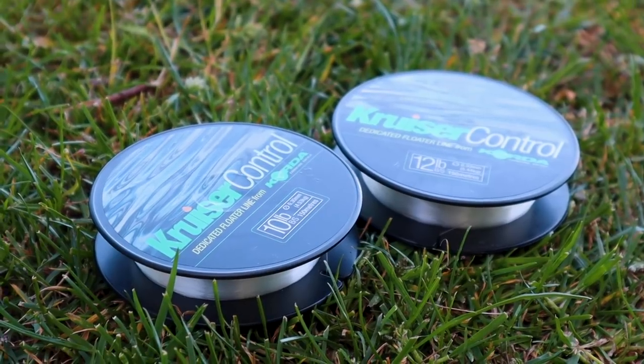So what I want to do now is just take you through the rig that I use for my surface fishing. So here I have got cruiser control. In this situation, we've got a lot of weed. I'll be stepping it up to the 12 pound.